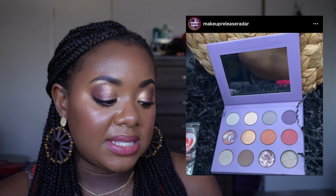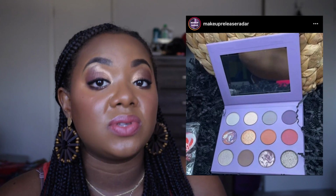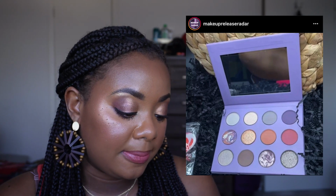It is 12 shades and it retails for $29.99, and it's 6 mattes and 6 shimmers, so it looks like a nice balance in my opinion.